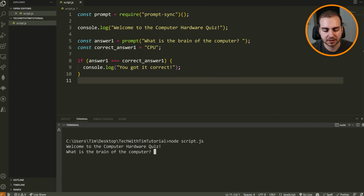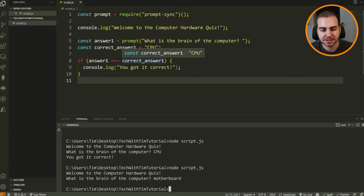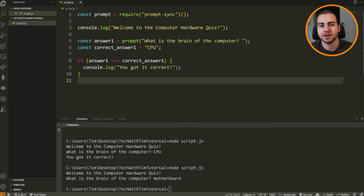And it says, welcome to the computer hardware quiz. What is the brain of the computer? And we're going to type CPU, and then notice it says you got it correct. Whereas if I run this and I type something like the motherboard, we don't get any result. The reason for that is that the motherboard was not the same as the CPU, and so we didn't enter inside of this block, meaning we didn't print this out.